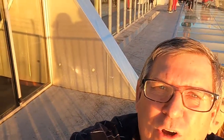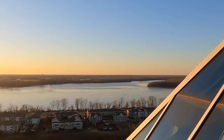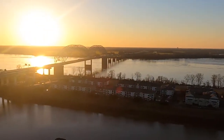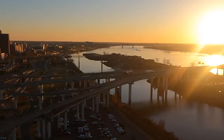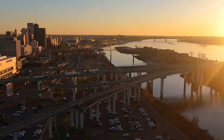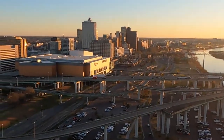Here we are on the observation deck at Bass Pro Shop. Here we are, and then we'll turn around and give you a view of the Mississippi River. There it is, the mighty Mississippi, longest river in the United States, I think. There's a beautiful sun. We're up here a little bit late. Sunset's coming. And when we pan over here to the left, we'll see the city of Memphis.